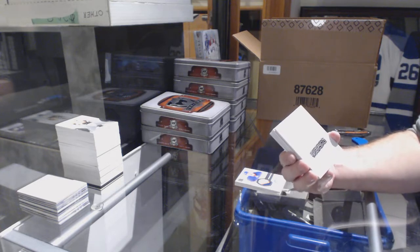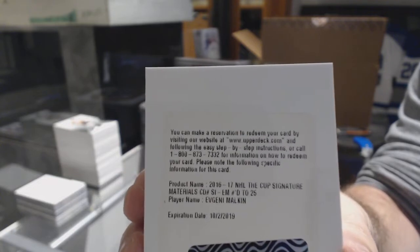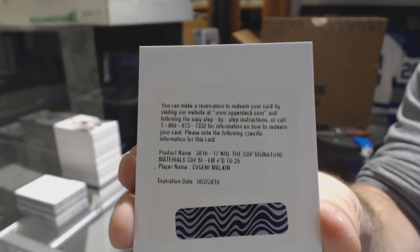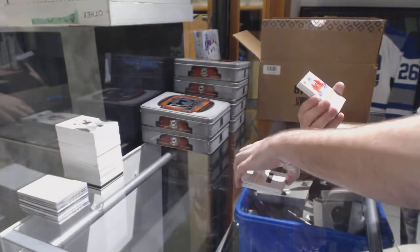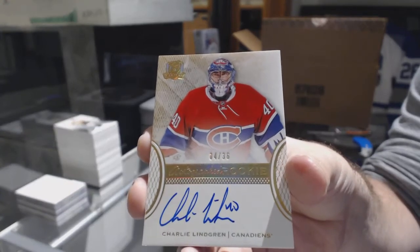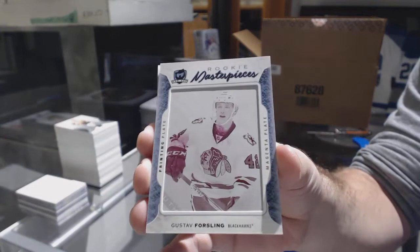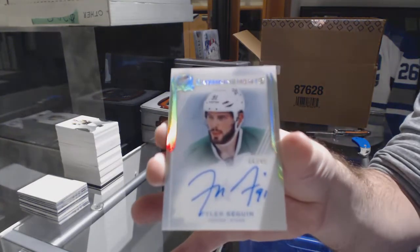Patch auto number 25 for the Pittsburgh Penguins, Evgeni Malkin. I think only an Oilers fan. For the Habs, number 36 autograph rookie gold, Charlie Lindgren. One of one printing plate rookie for the Hawks, Gustav Forsling. And we've got for the Dallas Stars, Tyler Seguin. There we go.